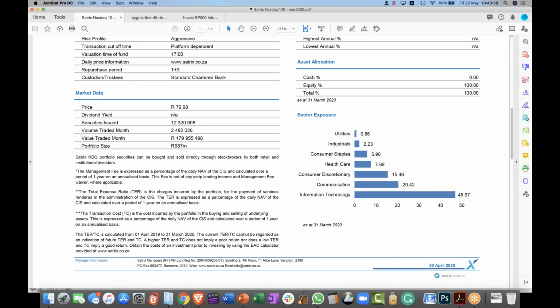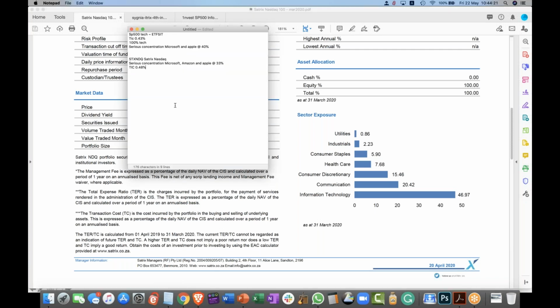Here's what I'm looking for. So actually, only 47% of this index is IT. 15.5% is consumer discretionary, almost 8% healthcare, consumer staples 6%, industrials 2.2%, utilities under 1%, and communications at 20.4%. And that's a key point. Whereas the One Invest was 100% tech, this one is 47% tech. Communication, we can fudge that and say that comms is also tech, but technically it's not. They differentiate it.